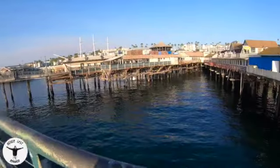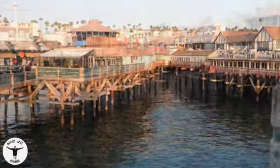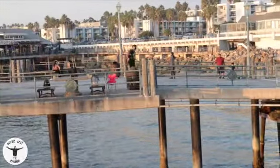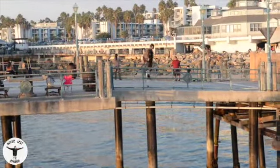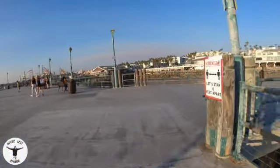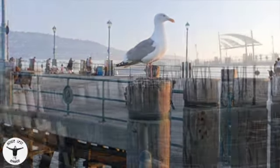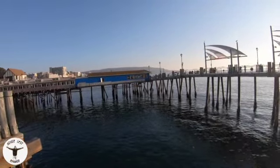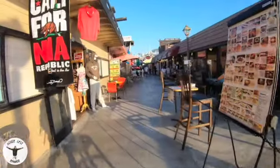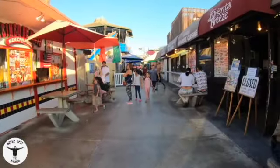And this is the triangle shape of the pier I was telling you about. We already walked along the right side of the pier. Next up, I will walk along the left side of the pier. Now I will take a right turn here and see what the other side of the triangular pier has to offer. As you might have figured, there are more restaurants and shops on this side of the pier as well.